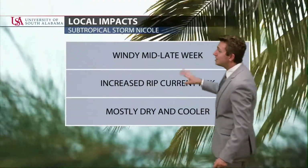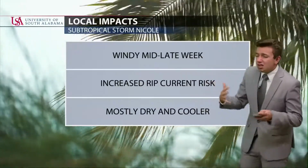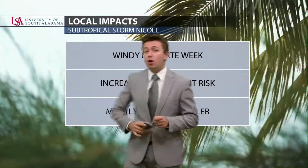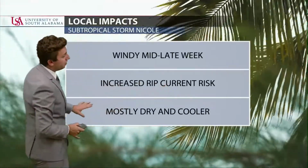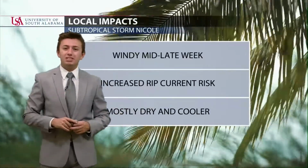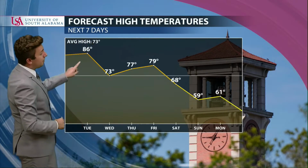So for us impacts-wise, we're going to expect some gusty winds possible mid to late week, and that's just kind of something that we'll see. No real rain impact or something, but it will still feel windy because there's so much going on around us. Also, something to note, the increased rip current, something typical with really anything in the Gulf of Mexico, and also mostly dry and cooler, which will be a nice little bit of relief compared to what we're having now. Really what happens is the flow switches to the northeast, and we actually get a nice northeast wind cooling us down a little bit.